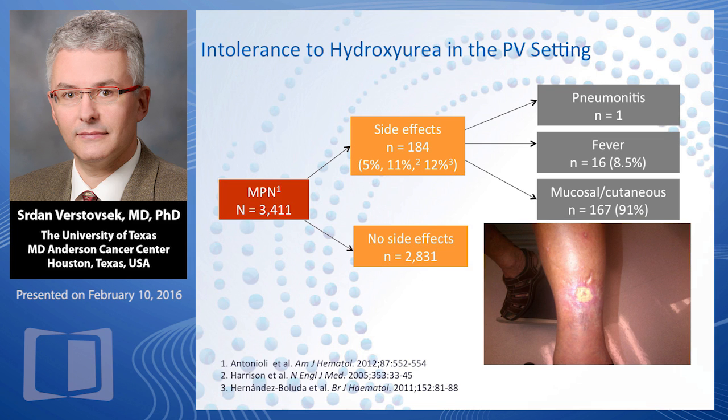What are the non-hematological side effects of hydroxyurea? A very large study done across Europe in almost 3,500 patients with myeloproliferative neoplasms revealed that the intolerance to hydroxyurea does happen in 5 to 10% of the patients, and those are usually, in great majority, confined to mucosal or cutaneous lesions, as the picture of one of my patients reveals on this slide. This is the leg ulcer, typical leg ulcer that happens with hydroxyurea use over time in some patients. Other side effects, fever, pneumonitis, are very rare.